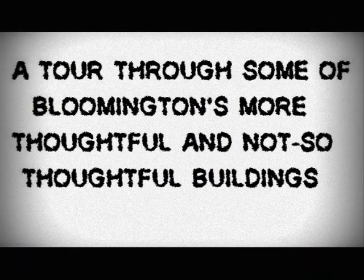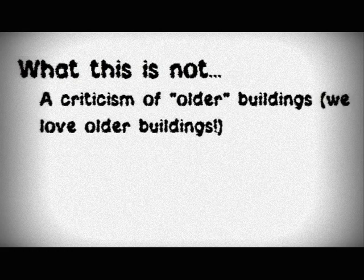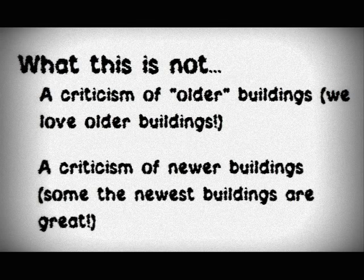A tour through some of Bloomington's more thoughtful and not so thoughtful buildings. What this is not: it is not a criticism of older buildings. We love older buildings. It's not a criticism of newer buildings. Some of the newest buildings are the best.